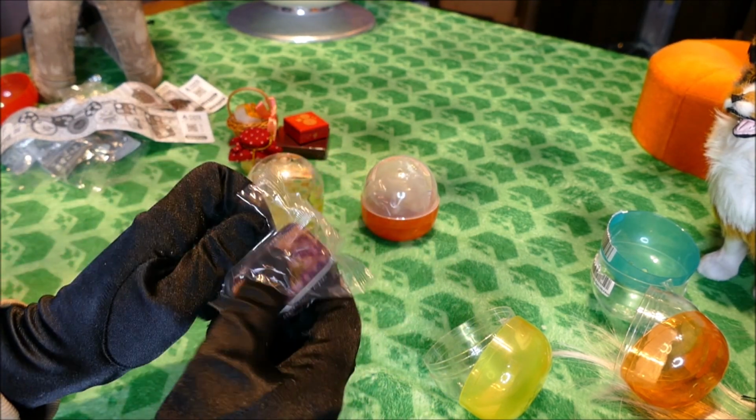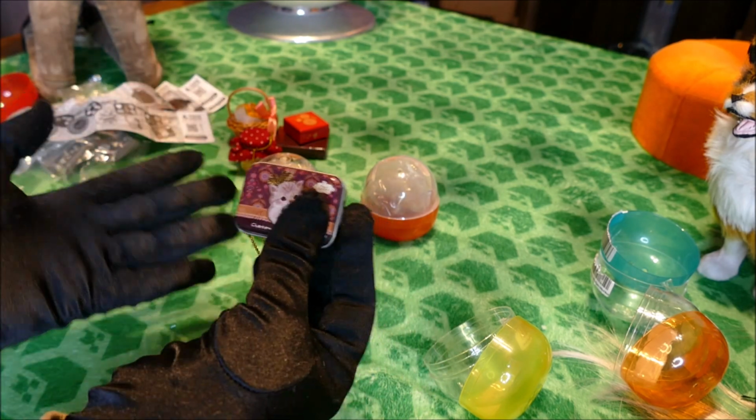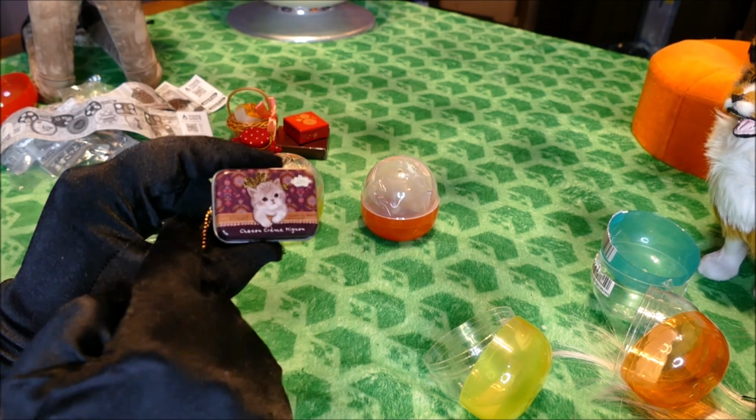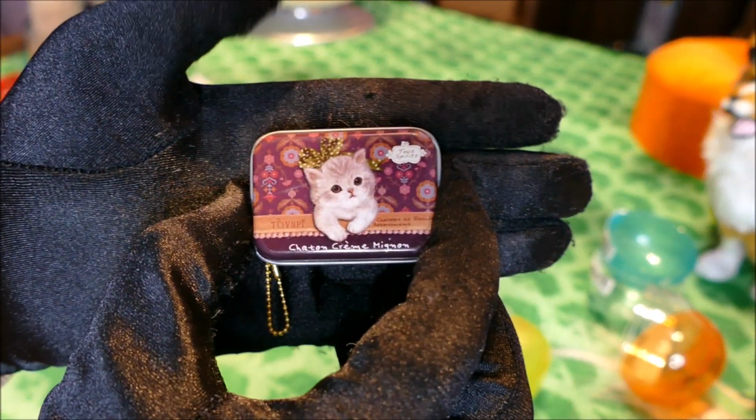That got to open. I forgot to bring a scissors, which is silly of me. So a lot of these things are keychains. You just need to take off the chain basically. And these chains are really good to keep for other craft ideas. So let's bring it up so you can see it with me.